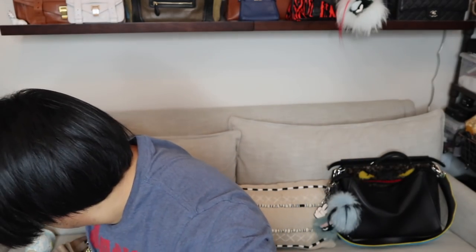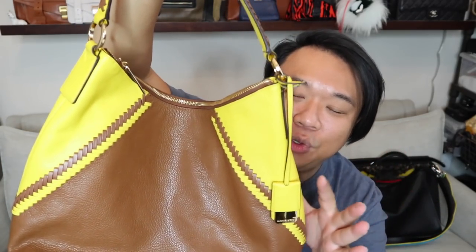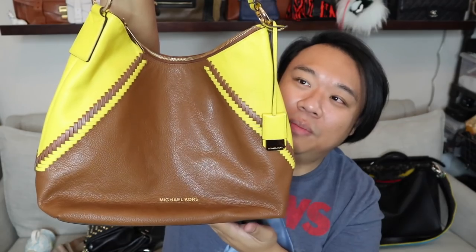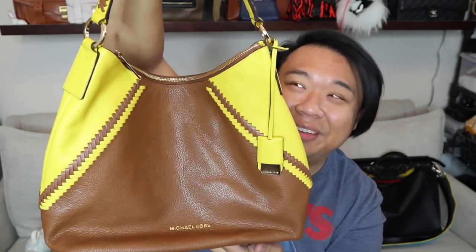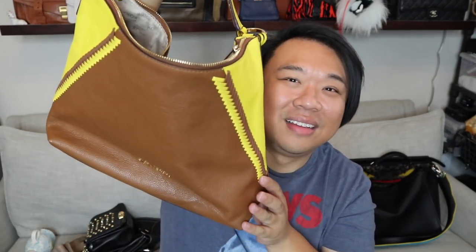Awesome. Okay, up next. Ooh, okay, so this one I got during the weekend, and this is a Michael Kors shoulder bag in this beautiful bright yellow and then a golden brown. So pretty, you guys. I love the braided detail on the handles, and it goes across the front and the back as well. Has gold hardware. It's literally in like new condition, and I got this guy for $42. Beautiful. Really, really like this bag. Okay. Stunning.